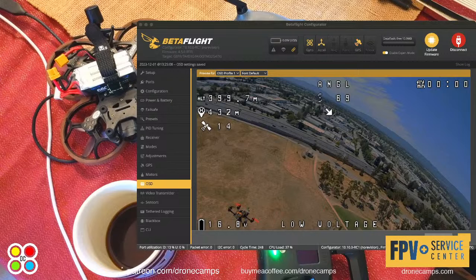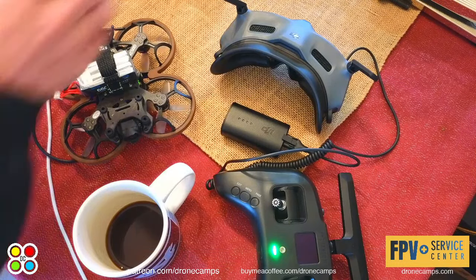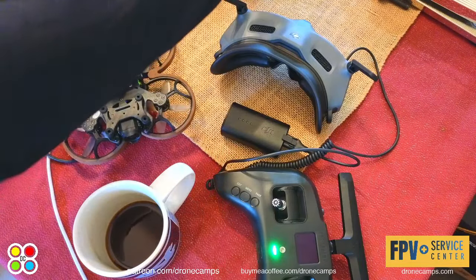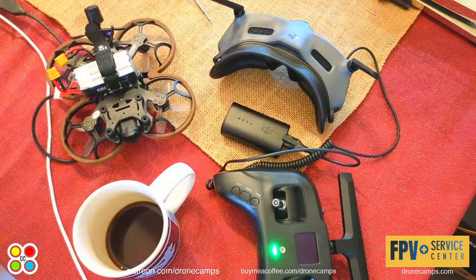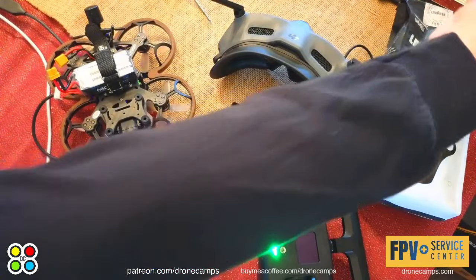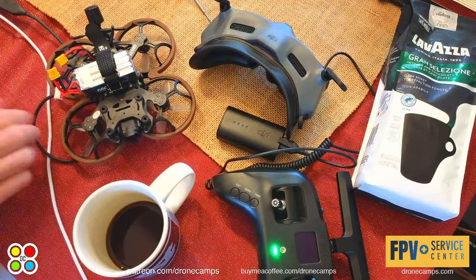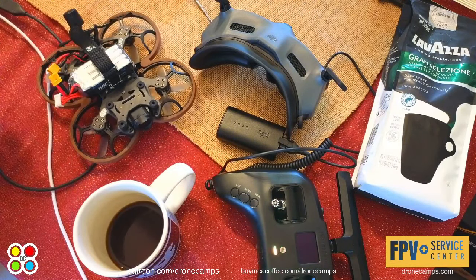So that's Betaflight. Updated the goggles. This quad's ready to fly. And again, today we're drinking that Lavazza. This stuff's pretty good. That's what we're drinking. Let's go ahead and unplug from Betaflight. Okay.